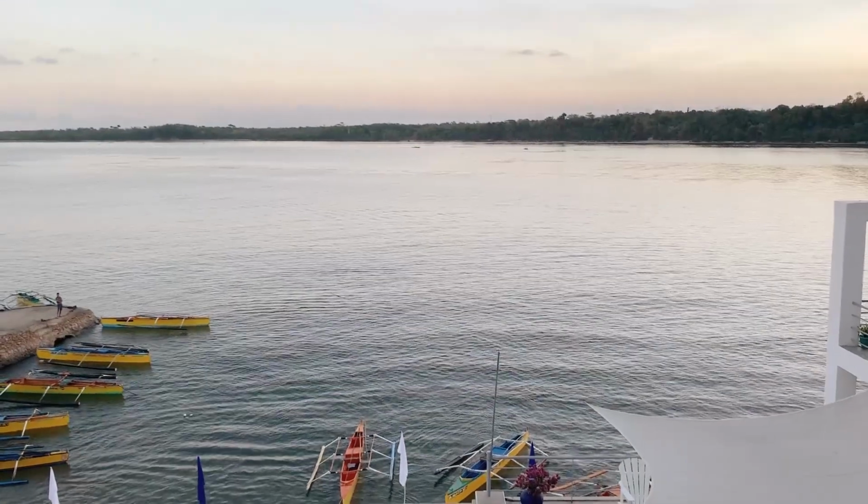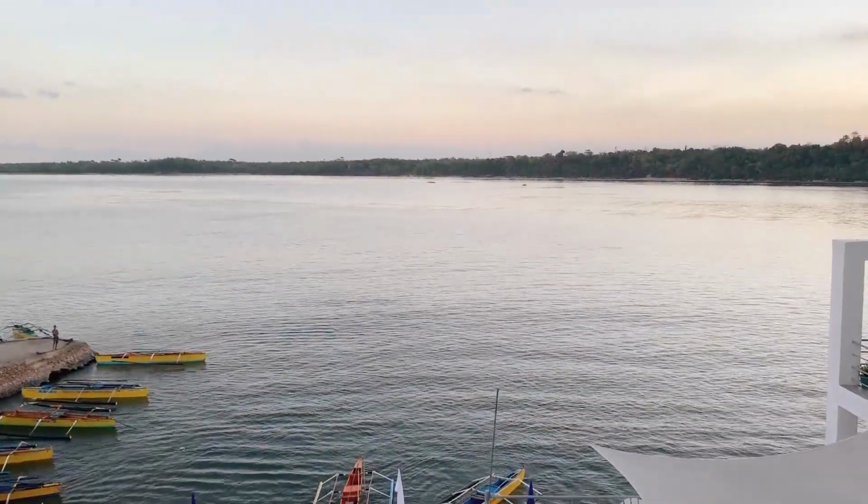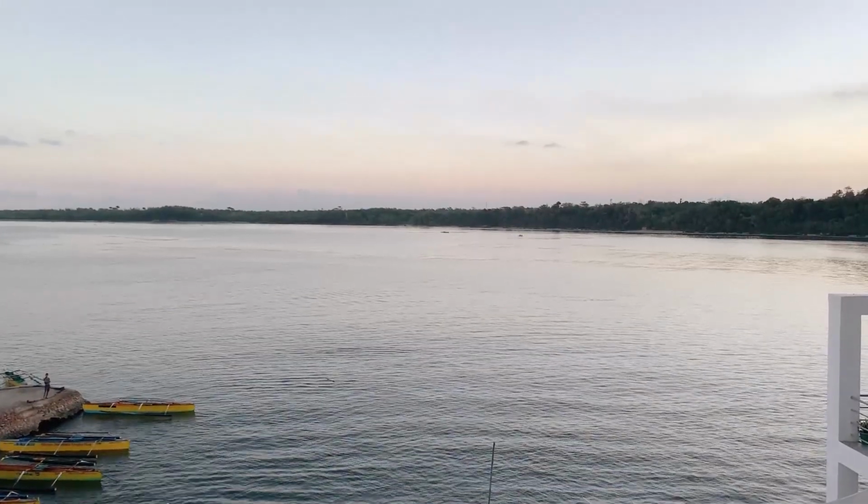Day 2 here in Pangasinan. Dito ako nagsistay sa Sundowners and this is currently our view. This is our room view. This is so pretty. And I also have my new friend here, the team.